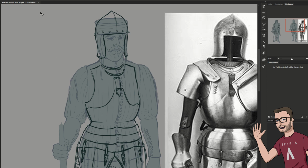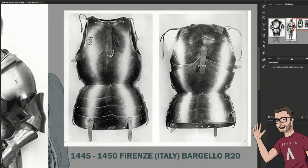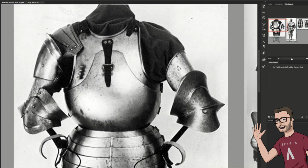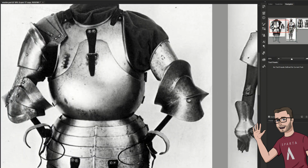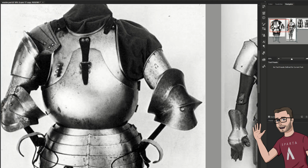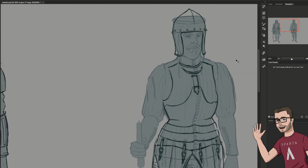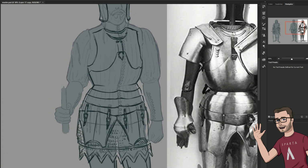So let's see what other reference I've got. Let's get rid of that. I think I've got, okay. These are pretty much the same-ish. Yeah, you know what? I will use those pauldrons. If I can go back and bring this back up again. Okay, here we go.